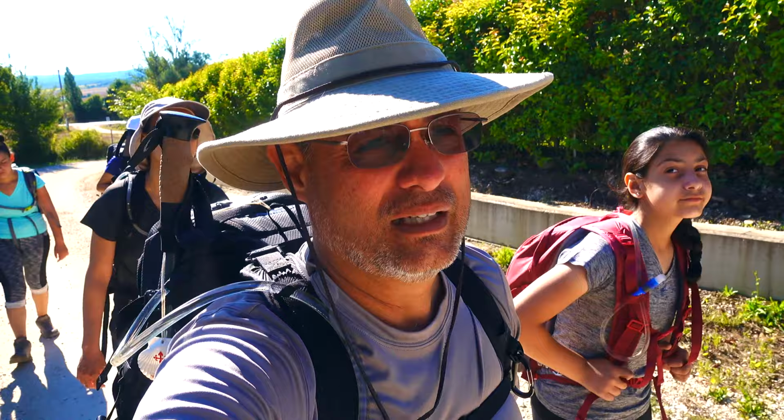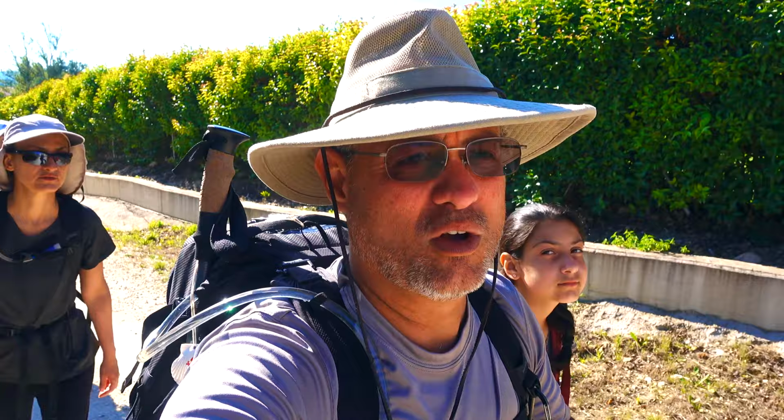These towns next to Burgos, or close to Burgos, it's usually one road with a whole bunch of houses, and that's pretty much it. So we've got Espinosa del Camino, we've got another town, and then we tackle the climb for today. Should be interesting.